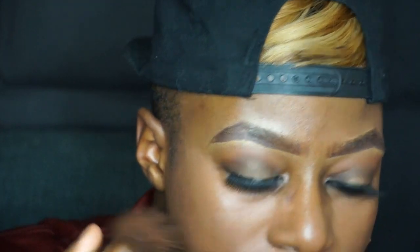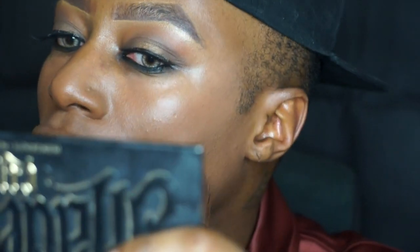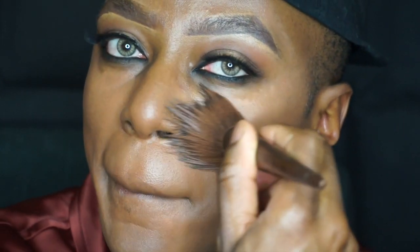Let me see what it looks like in the mirror. It's going on really nice. It's just too red for me. Like, I'm quite surprised. The shade options are amazing. The one lighter than this would have made me look absolutely grey.